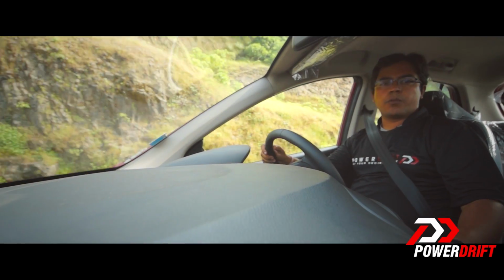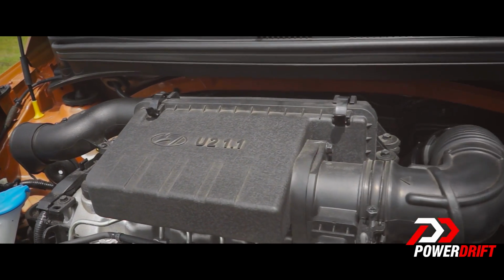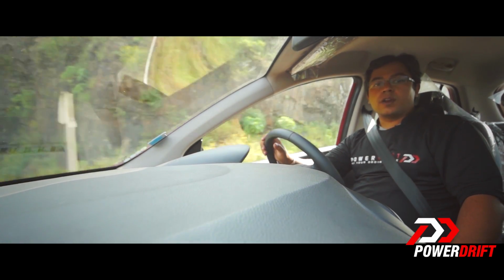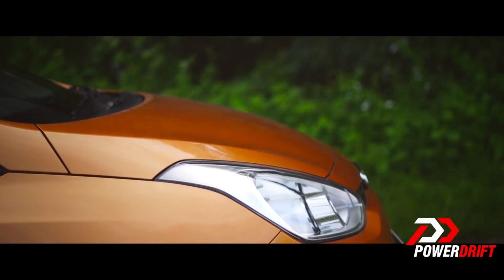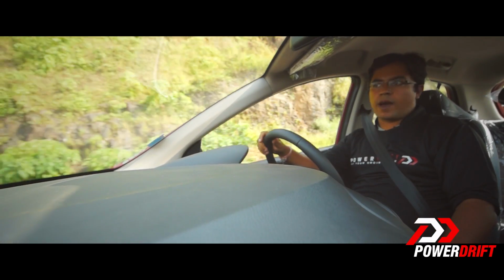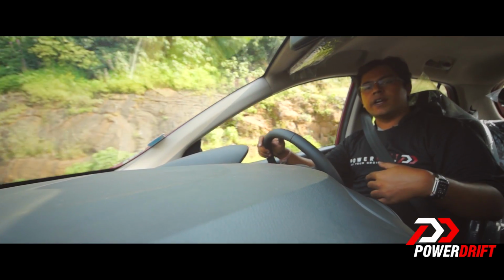So the all-new 1.1 litre U2 diesel engine, it's an inline 3-cylinder newly developed by Hyundai, and it's a wonderful engine. Hyundai has worked really hard to keep the engine size compact, going as far as to cast the turbocharger with the exhaust manifold itself. So the compact engine liberates a lot of interior space.